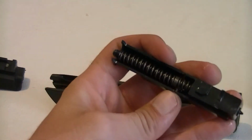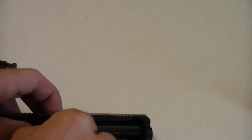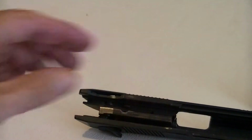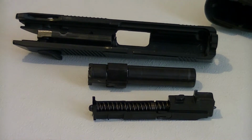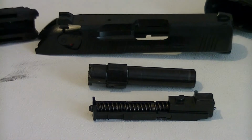There's your recoil spring buffer. It just falls right out. It's your barrel. Way out of camera view. But pretty simple.